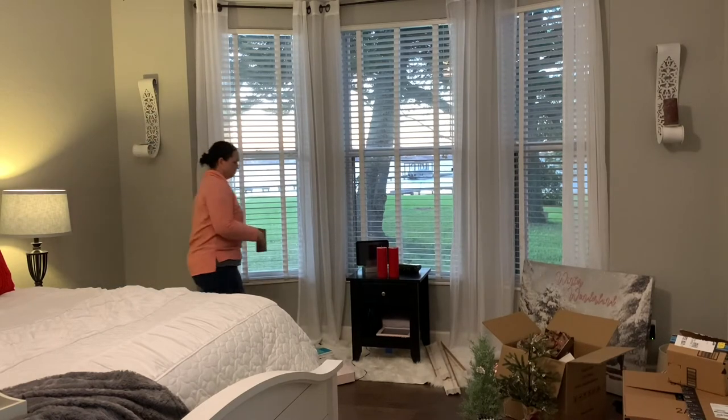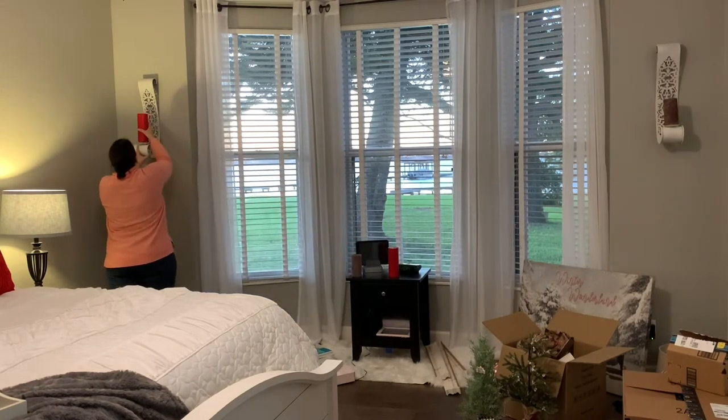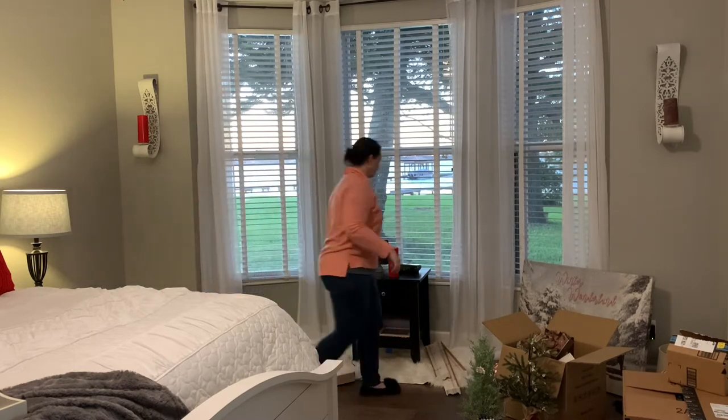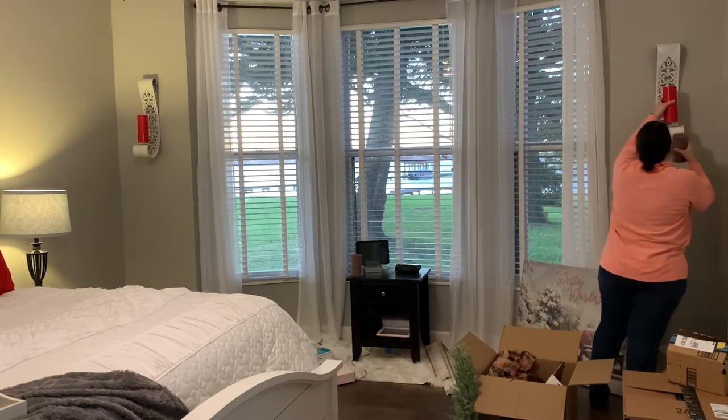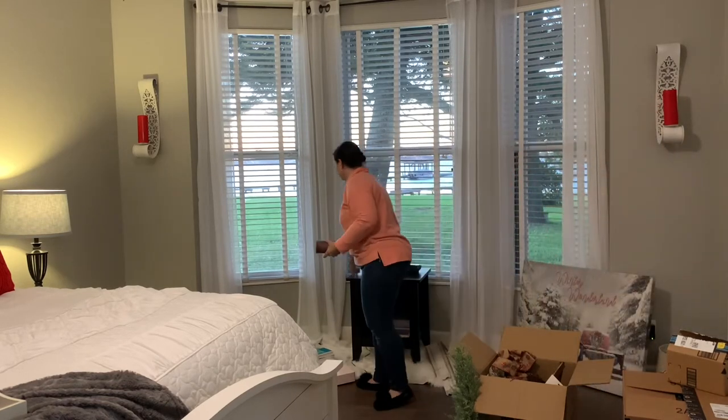Now I'm just changing out the candles on my wall sconces here for some nice, pretty red candles. These candles actually are cinnamon scented, and I think I might have got those from Walmart, maybe? I don't know.